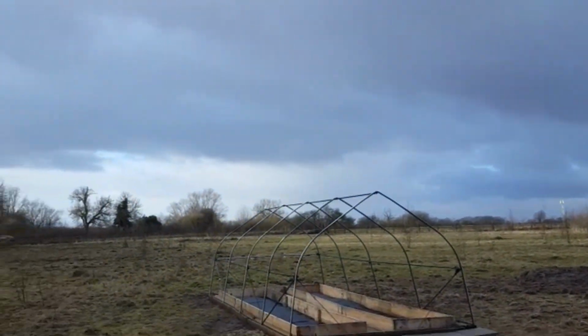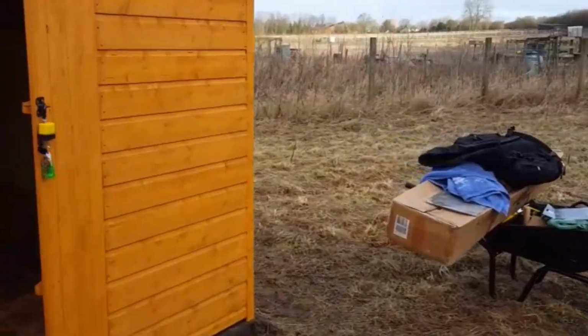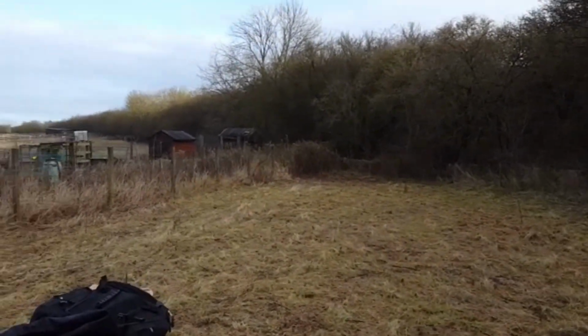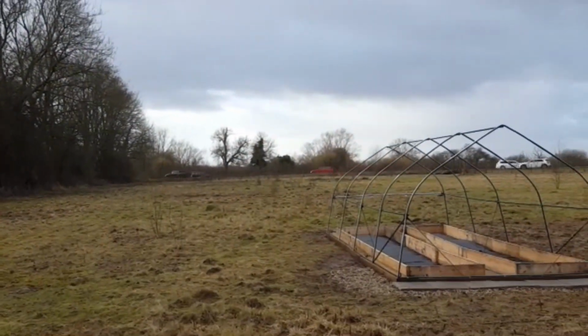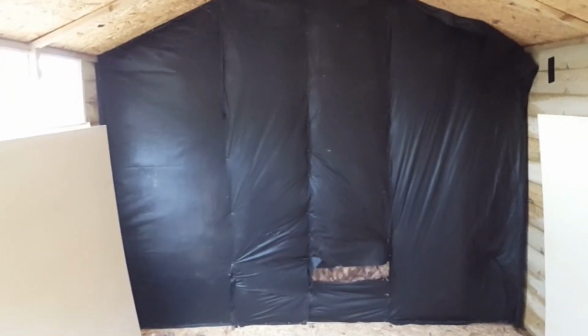Typical, I've pulled everything out of the cabin and it started to rain, so I'm going to have to run around now and collect up all this stuff that I left outside and try and work my way around it. This rain this year has just been incredible. I can't believe we've had so much, and the wind's actually starting to pick up as well. If it continues raining it's not going to be looking good, but we'll crack on and get as much done as we can. Well, that's that gable wall done.